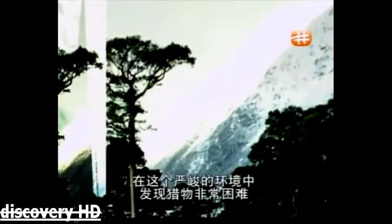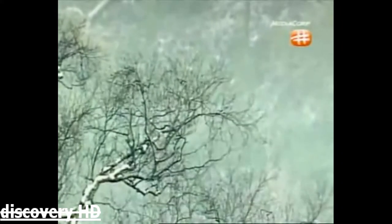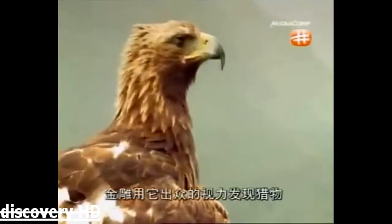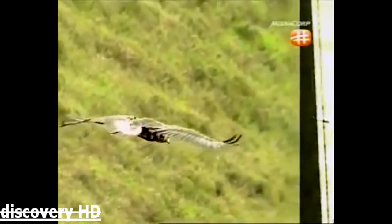In this demanding environment, spotting prey is difficult. Eagle eyes are designed to deal with the challenge. They have a third eyelid called a nictitating membrane. Not only does this clean the eye, it also helps to prevent damage from thrashing victims. Golden eagles use their tremendous eyesight to locate prey. Eagles are incredibly sharp-sighted. They're thought to see 8 times better than we do.